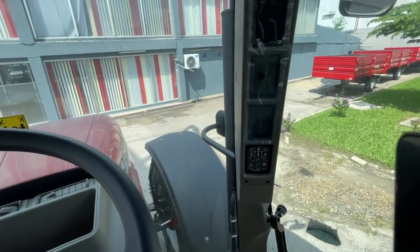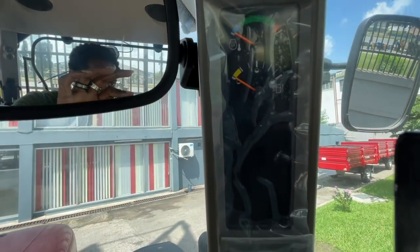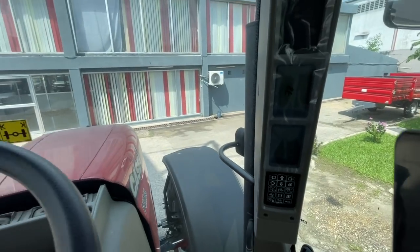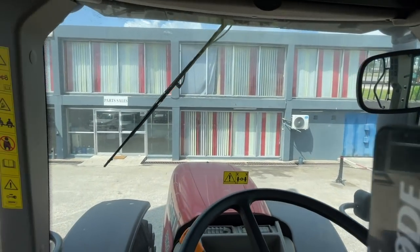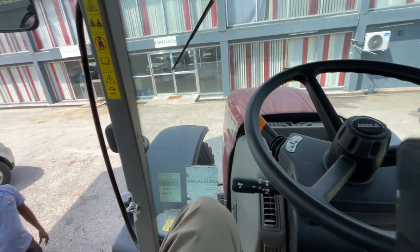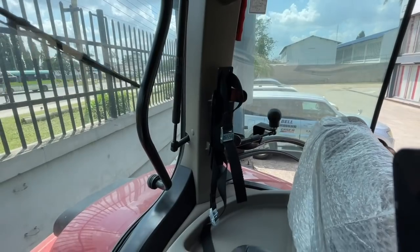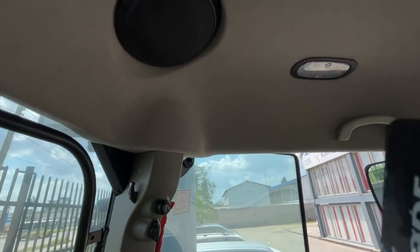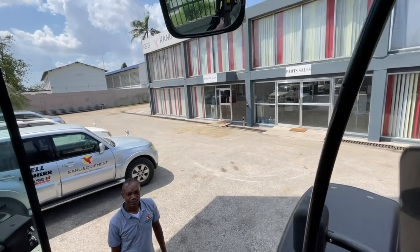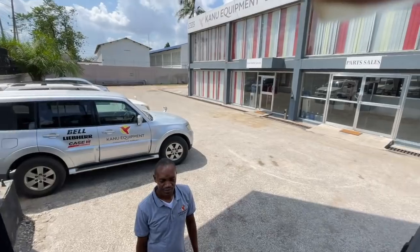This is a whole lot of machinery. So you got your fuel and your temperature gauges. Got your windshield wiper. So this is it right here. Nice. I like these air shocks seats because I know it's on the hard terrain. Probably take a beating. All right. So let me get down here and ask you a few more questions right here.